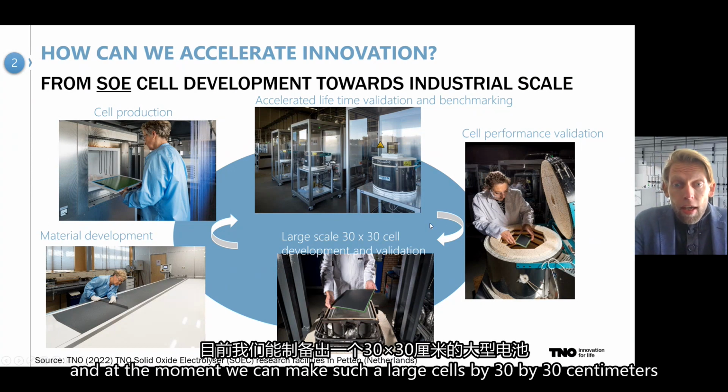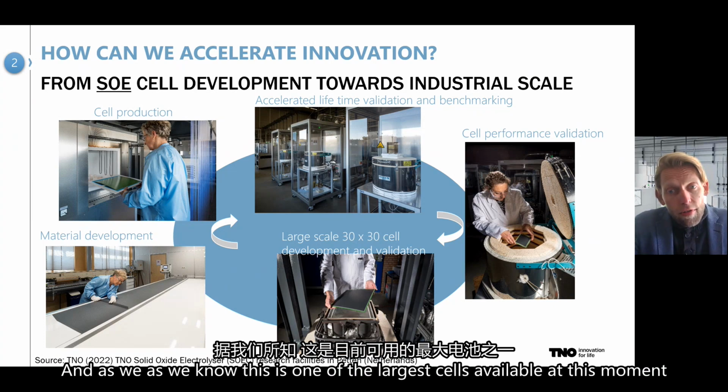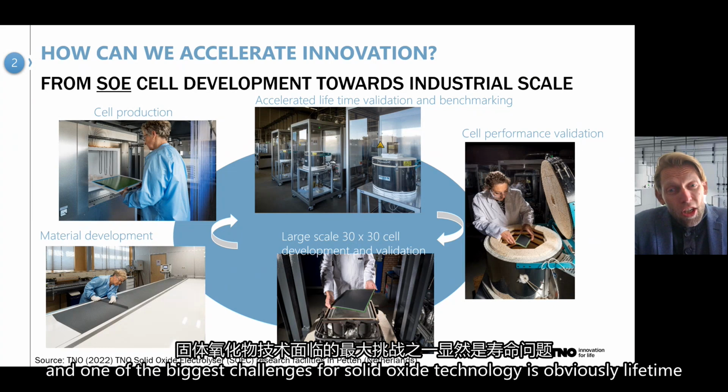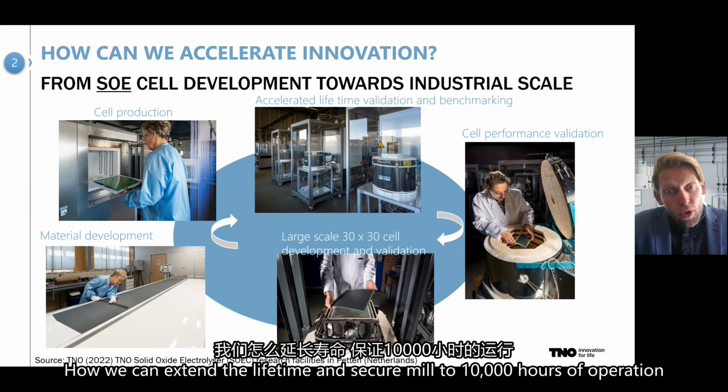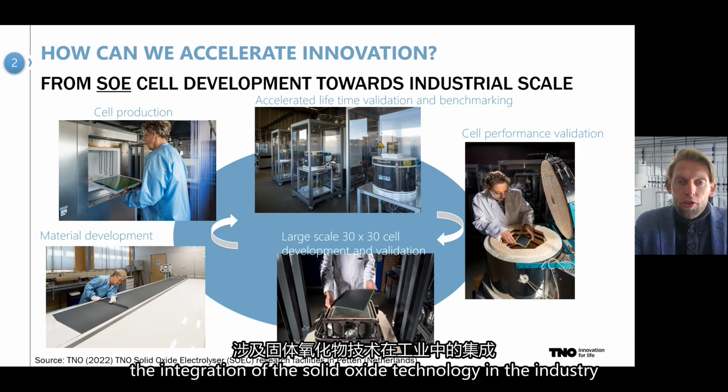And at the moment, we can make such large cells, 30 by 30 centimeters. And as we know, this is one of the largest cells available at this moment. And one of the biggest challenges for solid oxide technology is obviously lifetime: how we can extend the lifetime and secure multiples of 10,000 hours of operation. And another important challenge is the integration of the solid oxide electrolyzer technology in industry.